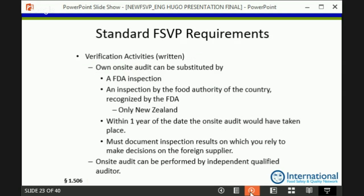And also you can ask, what is the likelihood that the FDA will inspect my foreign supplier within those 12 months of where I was supposed to do my audit? Now, you can rely on that documentation, but look at the next to last line. You as the importer will be held responsible. You must review, and you must make the decision on whether or not that inspection was acceptable.